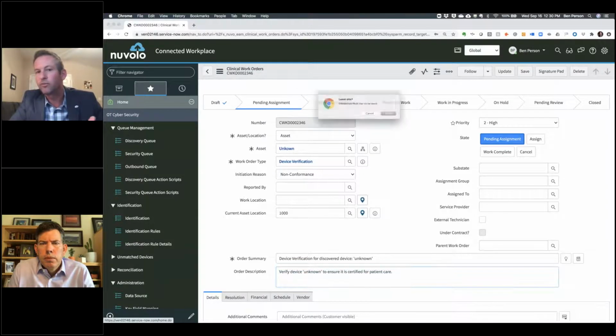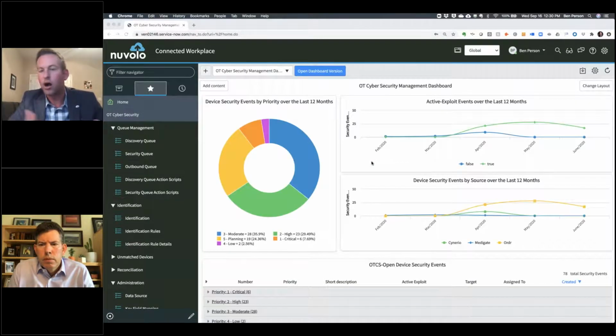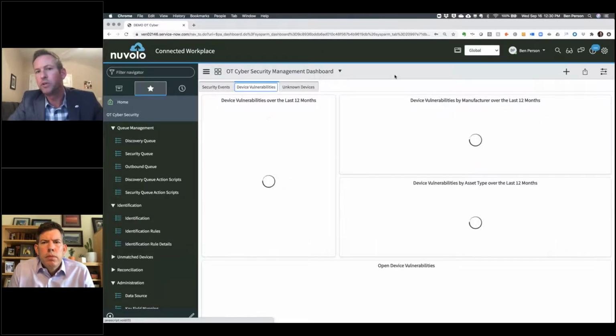So anyway, that's one example. That's a discovery event. That discovery event playbook is pre-built: found a new device not in my inventory, automate the work and the action to go get it properly onboarded, and now it's in my inventory, accurately tagged and properly onboarded to the business. The next example is around vulnerability management.